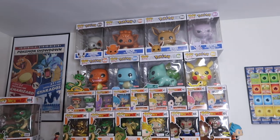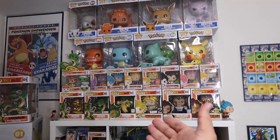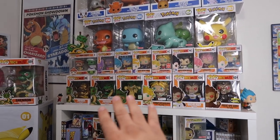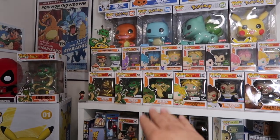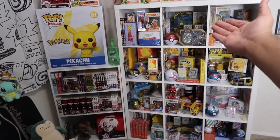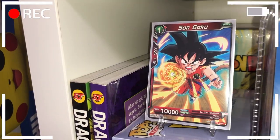So moving on, we've made it to this section of the room. Starting off with my 10-inch Pokemon collection up here. Alongside my Dragon Ball collection. Very small variety, but these are the ones that I just like the most. And I want to just have them out for display. But now, I cannot wait to show you all each and every single one of these cubes. They're all like little shrines, so let's get into it.